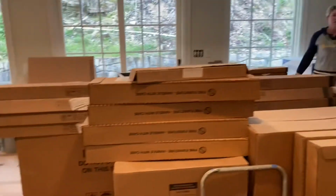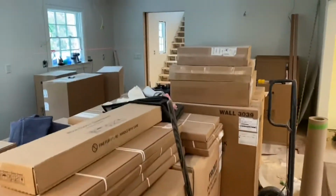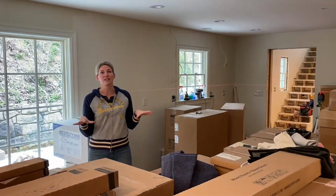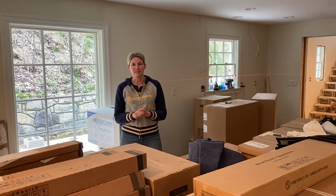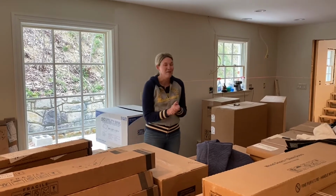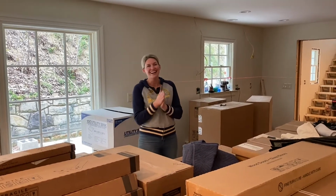So here we are. We got a huge pile. This isn't even all of it. Not even all of it. Yeah, but we got a huge pile. This is dining room and half the kitchen. And the island cabinets are in the office. Yes. I think when they delivered, they said they delivered about 135 boxes. Whew. I know how to spend money. Yeah, you got that down to a science, don't you?